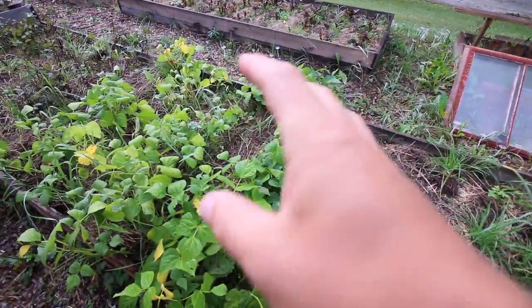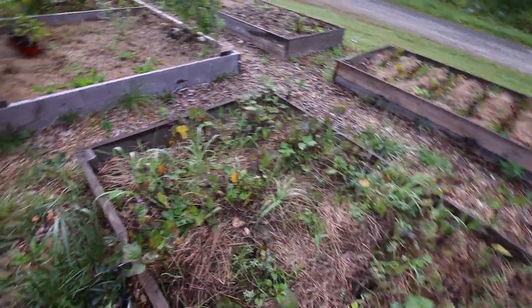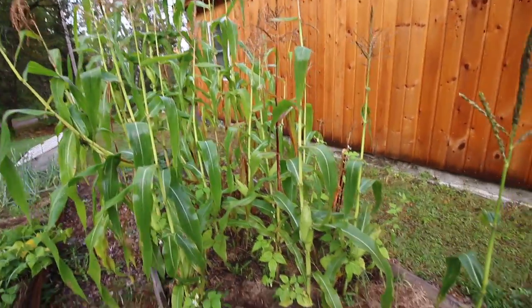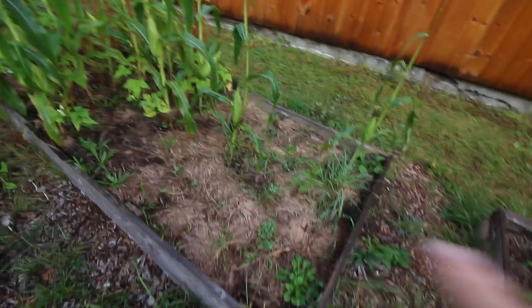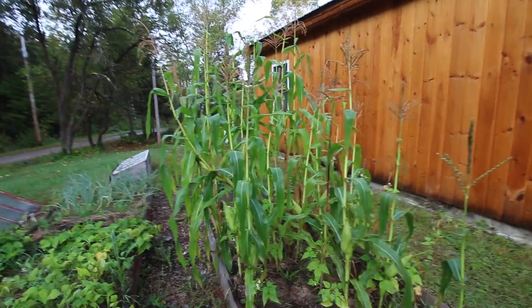The string beans, meh. The purple ones have gone by, but we had good luck with those this year. The shorter corn in front is our black popping corn, and next year we'll have to plant more of it. The corn was an experiment. We started those in soil blocks in the basement this winter to see how well they would do up here, and it's worked awesome. We started some right here from seed, and as you can see, only one started. Two started, and that's it. The rest of those are from soil blocks.